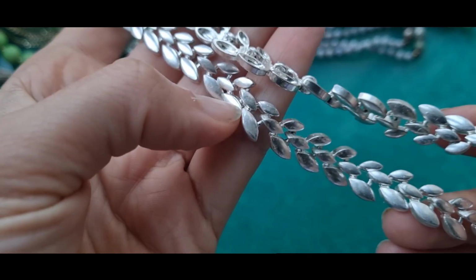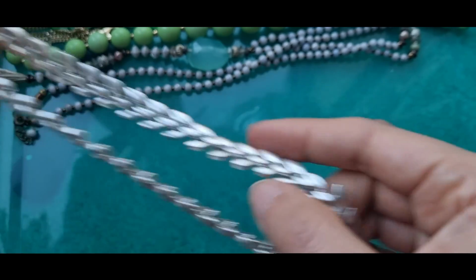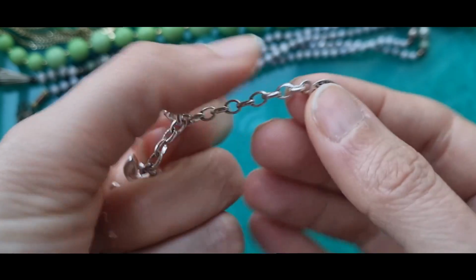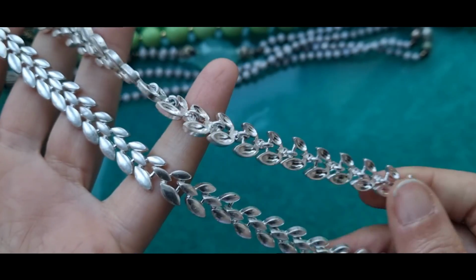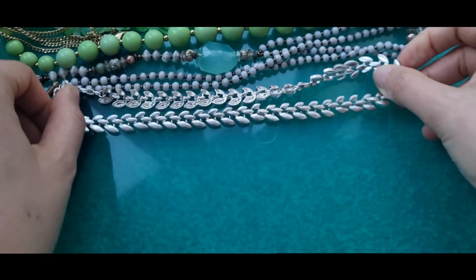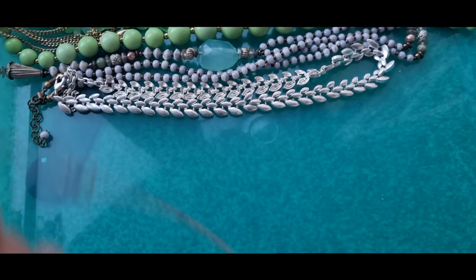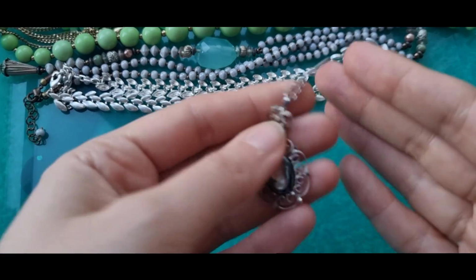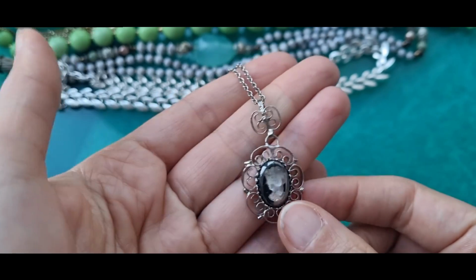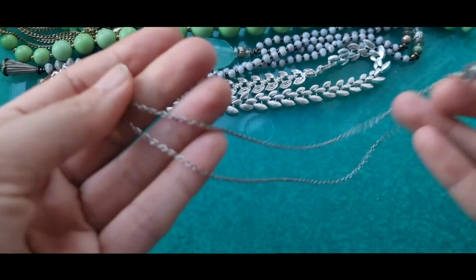Sort of like leaves, like a wreath of leaves. And this one has a tag, Danish Design. And I think Danish Design is a company that has quite good quality jewelry. And I can't remember where exactly I found it. I think that's the only thing I bought from this other vendor.